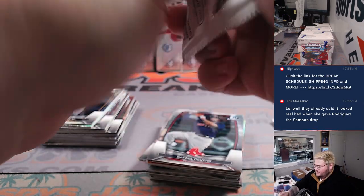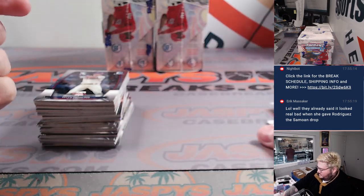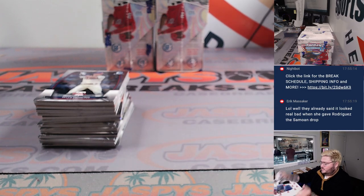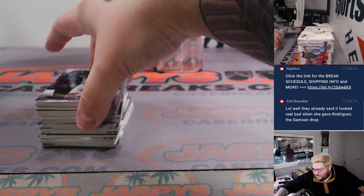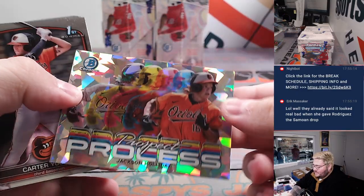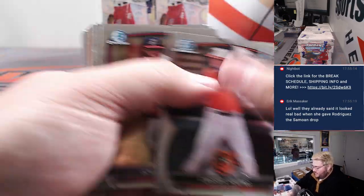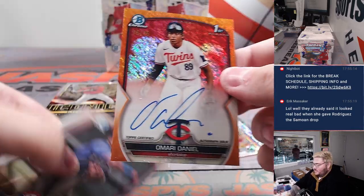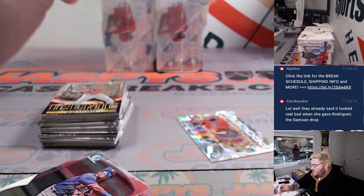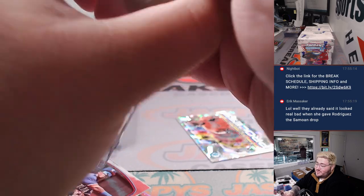Took some orange right there. All right, let's get something nice to start us off, y'all. An Atomic Jackson Holiday on the Prospect Process. That's a nice one. 29 out of 150. And our orange is an auto. Omari Daniel. Orange Bowman first auto on the shimmer for the Minnesota Twins and Alexander. I got that one from the team random, y'all.